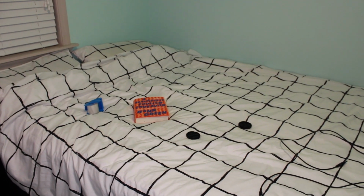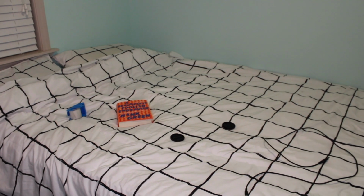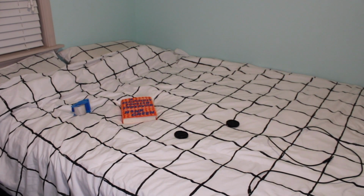And then we move over here, which is very boring. It's just my bed. Not much goes on over here.